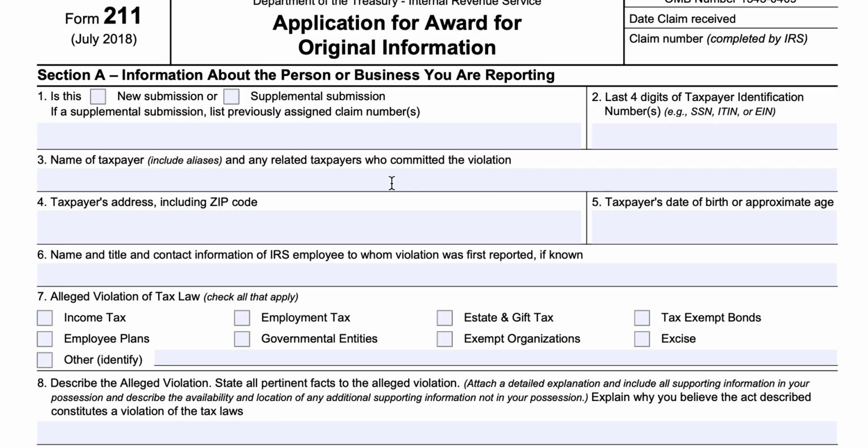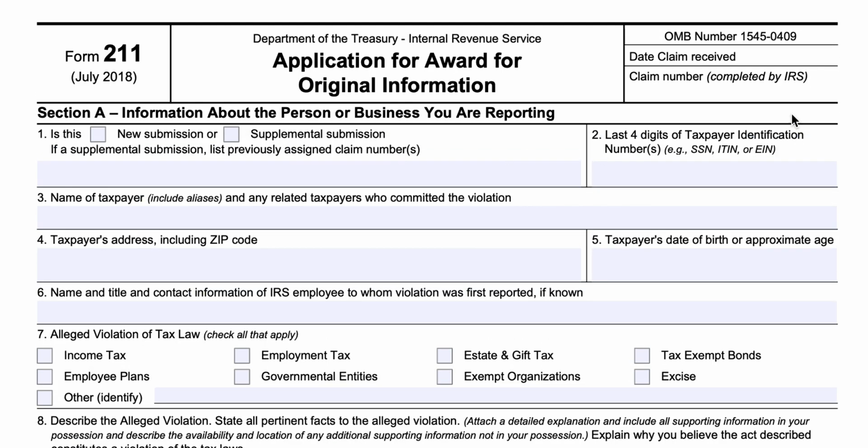So in line 1, you'll check the box if this is a new submission or if you've previously submitted it. If you're providing additional information for the same or similar non-compliant activities, and you're identifying additional activities by the same taxpayer, then you would enter this as a supplemental submission. And then if you actually have a previously assigned claim number, which would appear in the top right corner as completed by the IRS, then you would enter that here.